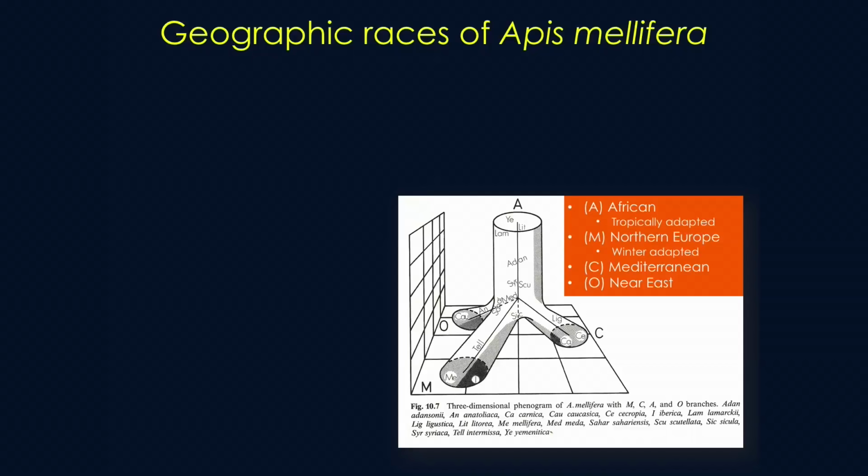So let's remember the generalization or classification of the races of Apis mellifera, the honeybee. There are four different branches of honeybees, generalized or classified as being in the A branch, the African or tropical adapted species; M, which refers to the northern European bees, which are winter adapted; C refers to the Mediterranean bees, Ligustica, for example, belongs to that group; and O, or Near East, includes bees like the Caucasica bees.